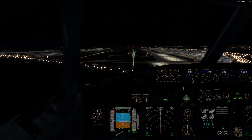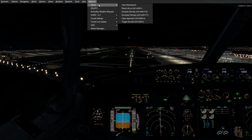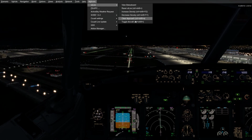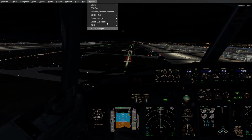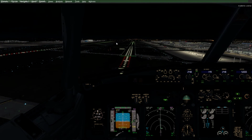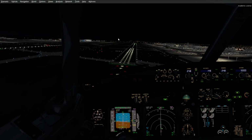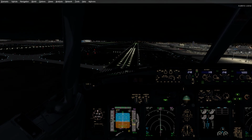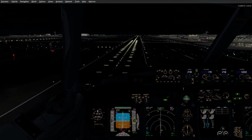So what I am going to do, click the Alt button, add-ons, ultimate traffic live, clear approach. I don't think that does anything. I'm trying to fly an aircraft, and there we go, beautiful. I'll turn that back on once we get on down to the ground. It's a bit of a crosswind actually now. That kind of swung me right off. Sorry about that.